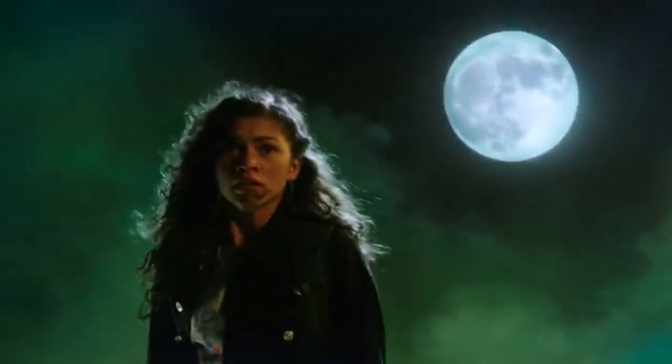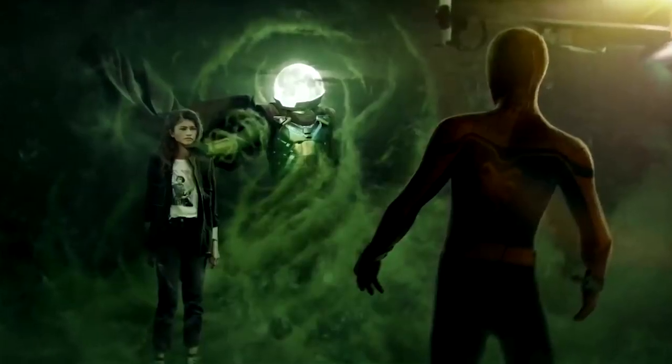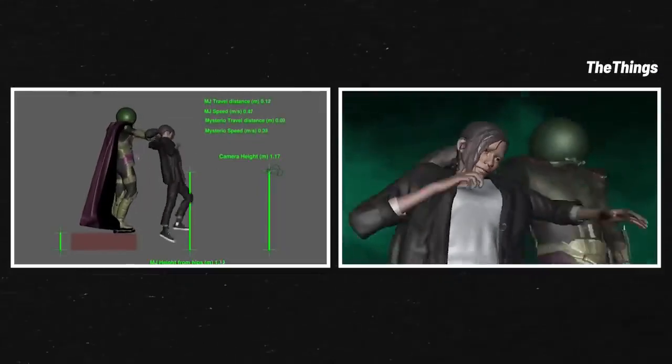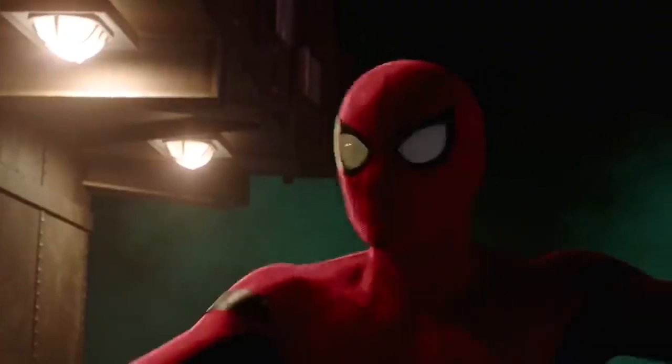For example, with this shot where MJ is attacked by Mysterio, Framestore blocked out the animation ahead of time with a CG MJ, complete with precise lighting from the moon and lights of the Eiffel Tower. This rendered footage was passed along to the set production, who were able to recreate the exact lighting Framestore needed for the shot. This allowed them to slip Zendaya's performance into the final product looking absolutely perfect.